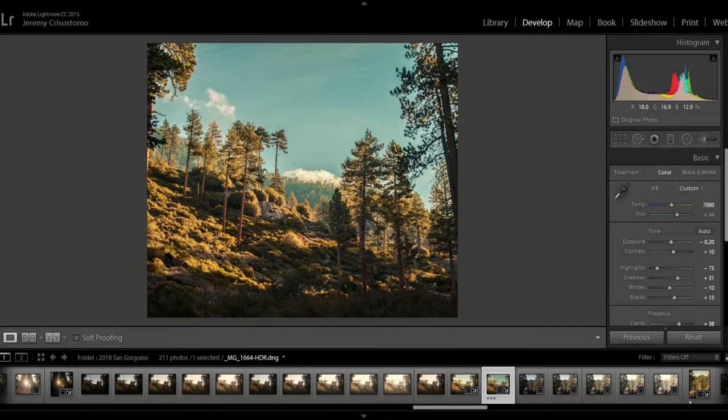But a few weekends ago, I did go out to San Gorgonio Mountain in San Bernardino, California. And it was a beautiful hike up the mountain. Horrible on the way down. But it was a breeze. A beautiful hike, beautiful place. I definitely want to go back there again.